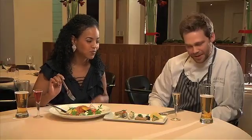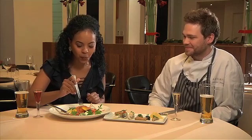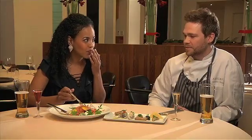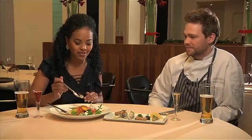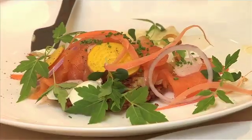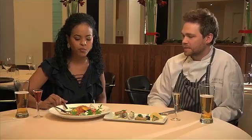Nice. This is fantastic. Thank you. Oh my gosh. Mmm. With the horseradish mustard, and you've got crispy, and the salmon is amazing. The salmon is great. The salmon is amazing, you guys. And it balances very well with the horseradish and the sour cream. You got the texture and the soft, crispy. Slightly spicy, but not too spicy.